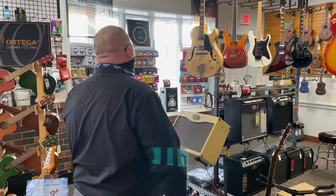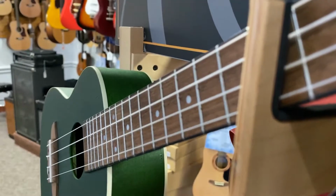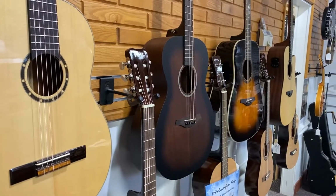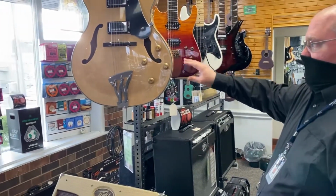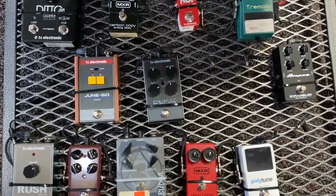And as you come into the last part of our store here, we have our fretted strings. We have ukuleles, we have guitars, basses, we have mandolins, banjos, we have acoustic guitars on the wall, and then we have all of the amplification systems for basses and guitars, as well as all of the accessories over in this corner here. Capos and strings, slides. We have effects pedals down here. Basically anything you need for your next gig or for just entertaining yourself and your friends and family at home.